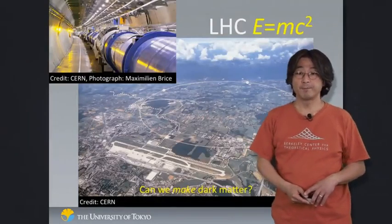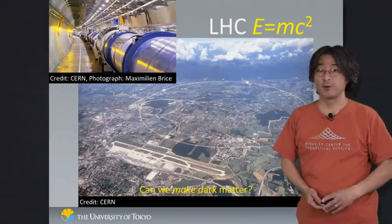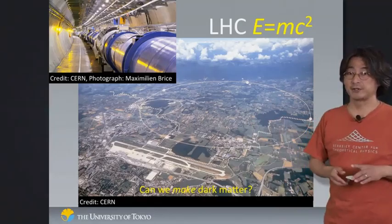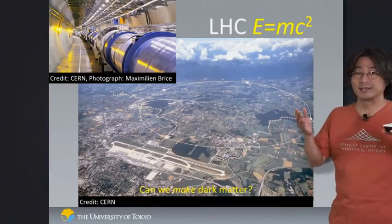On the other hand, some people think that waiting for dark matter to be captured underground takes way too much time. What you're looking for, by placing this sensitive detector underground, is maybe twice a detection in a year.